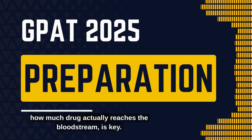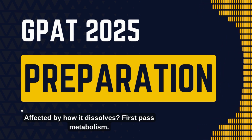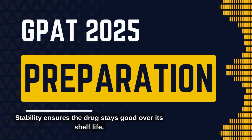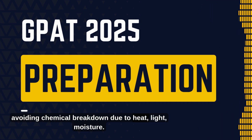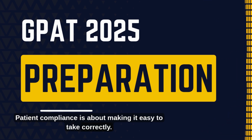Bioavailability, how much drug actually reaches the bloodstream, is key. Affected by how it dissolves, first-pass metabolism. Exactly. Stability ensures the drug stays good over its shelf life, avoiding chemical breakdown due to heat, light, moisture. Patient compliance is about making it easy to take correctly.